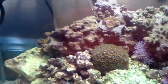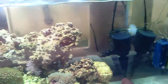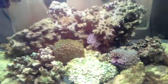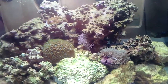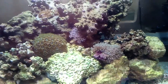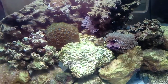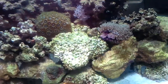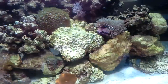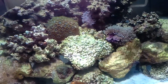I believe I have pretty good flow in the aquarium. There's this pump that flows that way, and that one that flows behind the rocks, kind of creating a whirlpool. But I don't know, if I can't get rid of it, I'm just going to have to end up using the Chemi Clean red slime remover. So hopefully it will just kind of go away. Maybe, not really, probably won't.